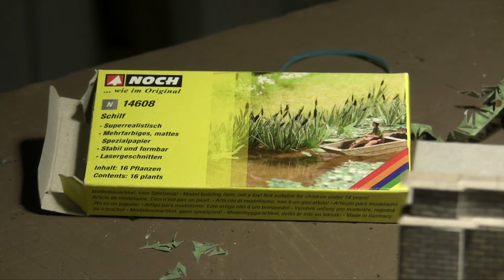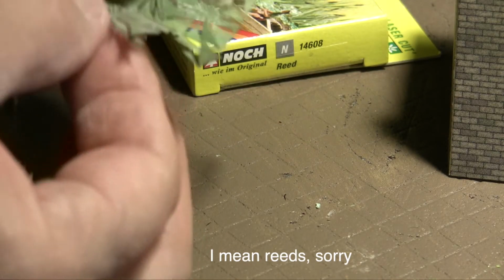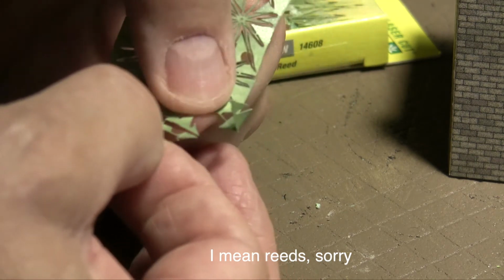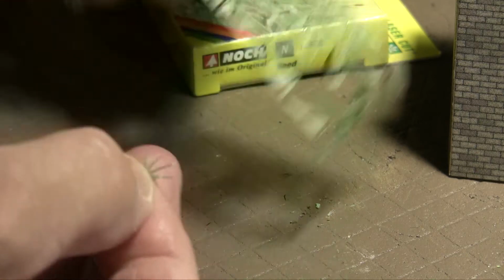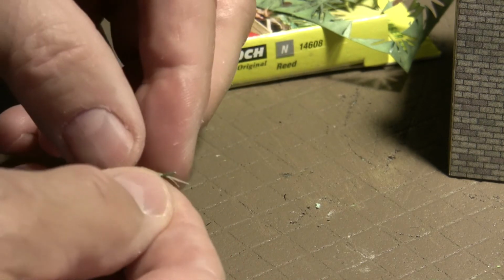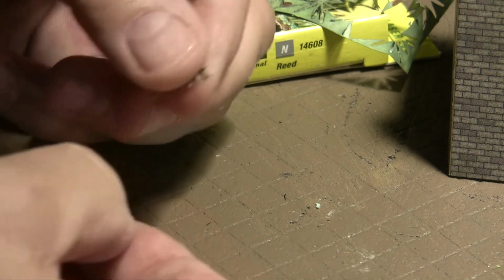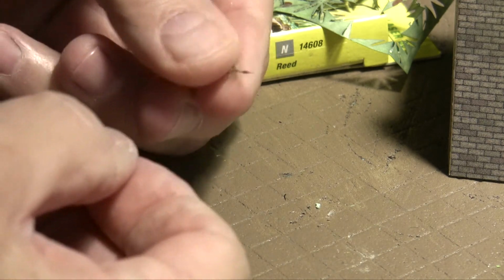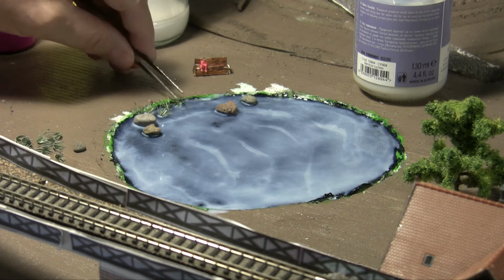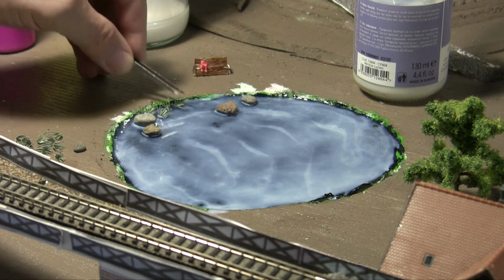And for that purpose I use these Noch weeds, or whatever you call them, that you pick out and fold and put in the board. It's very fiddly, as most things are when you are in N scale. And unfortunately I'm not terribly impressed with it, because once I had put them in the varnish, they folded out again, and it doesn't really look the way I had expected. Anyway, here we go.